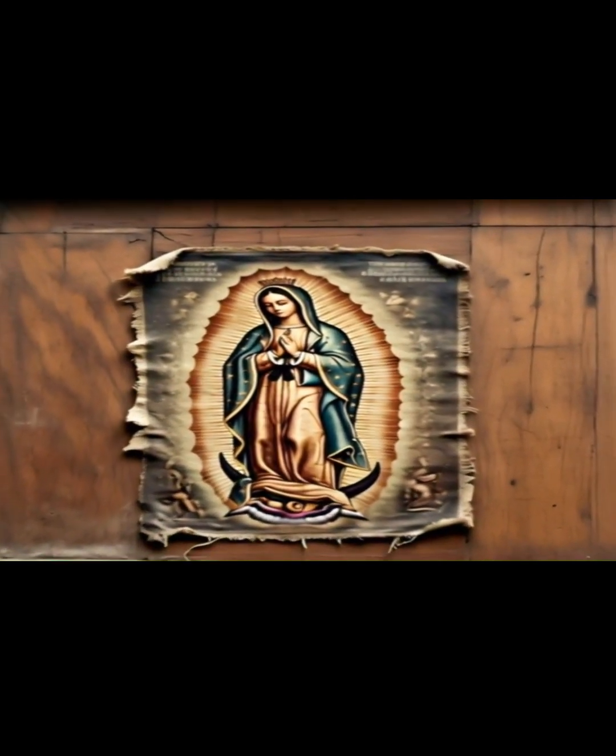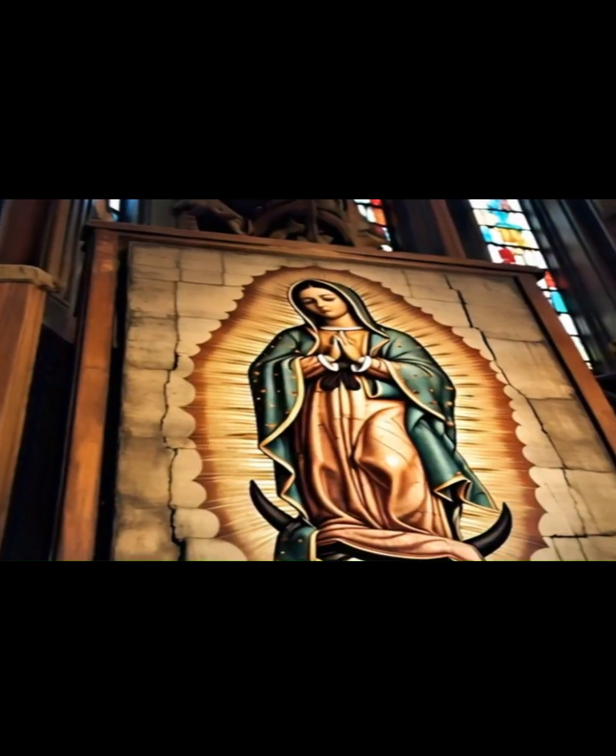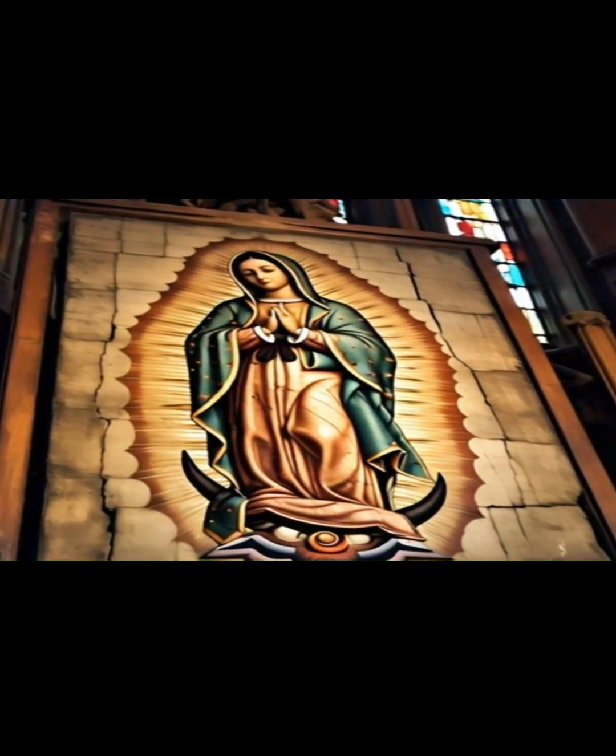Perfect symmetry. The image of the Virgin has a symmetry that doesn't appear to have been achieved using conventional painting techniques of the time. The precision with which the color and shape are distributed is so exact that it cannot be explained using known methods of painting.